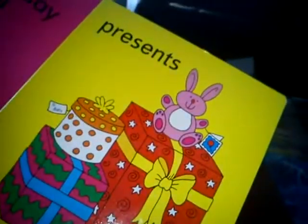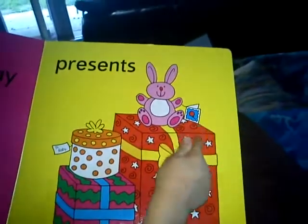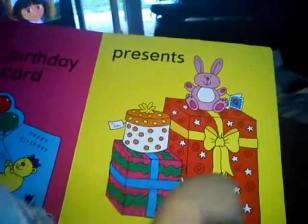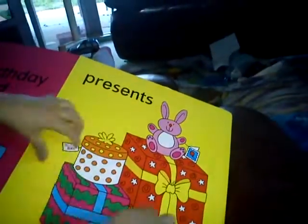What are these over here? Presents. How many presents are there? One. That's a card. That's a card, yeah. It's a birthday card. Uh-huh. This is a big one. This one is bigger. Is it a big one? This one is a little one. That one is. How many are there? One, two, three. What about the bunny? Is that a present? No. It's very hopping. It's a bunny tag.